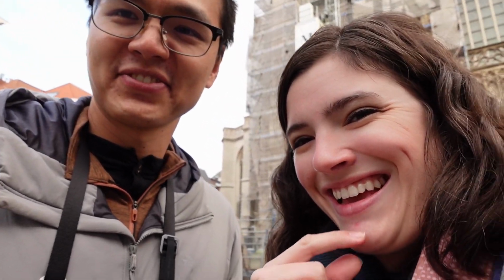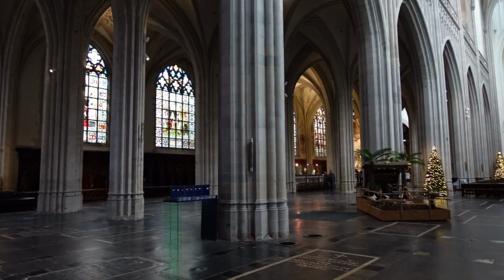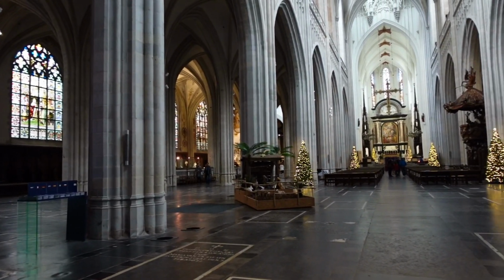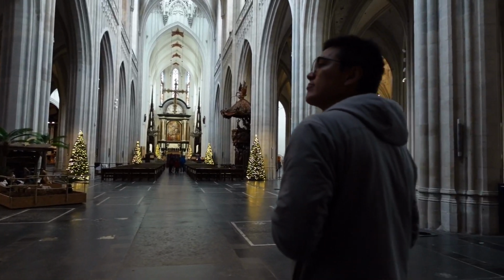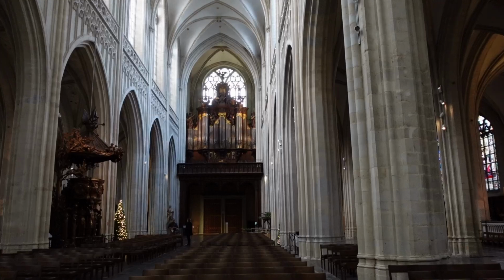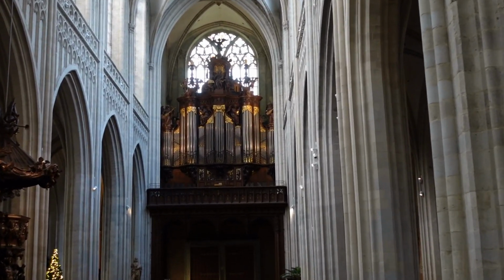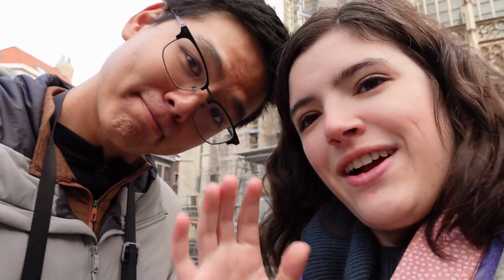It was beautiful inside. They had a couple of little chapel-y places inside it and everything, and a lot of works by Rubens in there, which was really cool. Big paintings. Really big paintings. Organ, all that fun stuff. So I think that's it for so far today, but up next we're going to go to another museum. Yep, we're going to keep on exploring. All right, see you then.